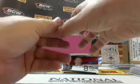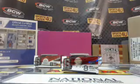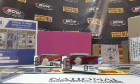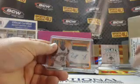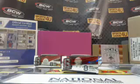Three-color patch autograph, orange prism, for the Thunder, Reggie Jackson, Mr. October. Got some more action. Red Prism die cut for the Pistons, Brandon Jennings, 13 out of 25.